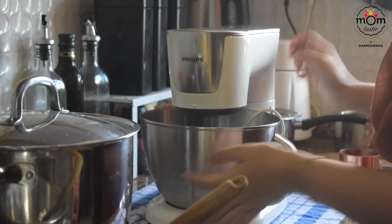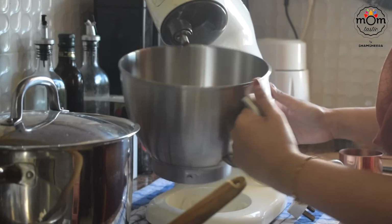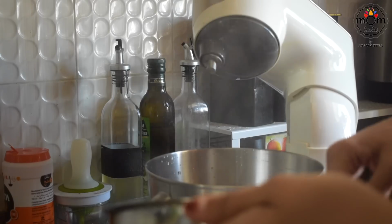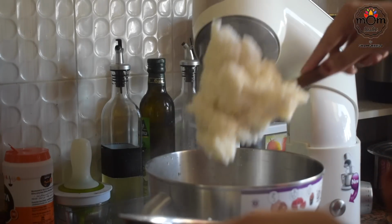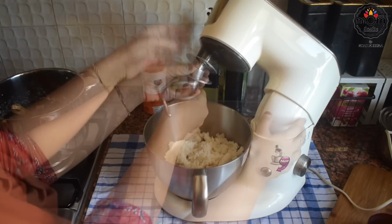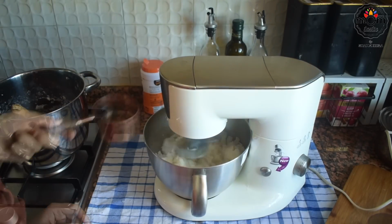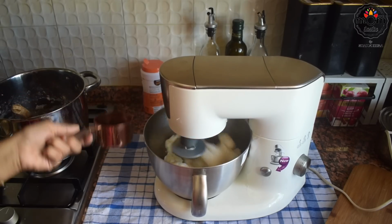Thankfully, I have my stand mixer for kneading the rice rotis. The dough needs to be kneaded while it's still hot. Then you get really soft rotis. If you're manually doing it with your hands, dip your hands in filtered water each time you knead. This will help. Here I added a bit more water while kneading to make the kneading smoother.